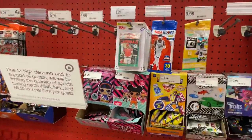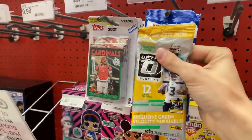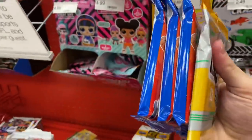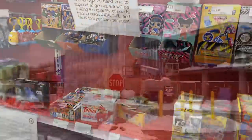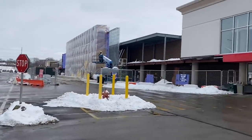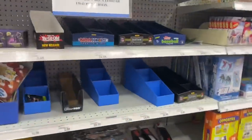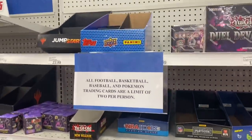Shortly after, we headed to this other Target, and they also had some cello packs of the new Optic football and the new NBA hoops, so I was very happy to scoop those up. We ended our trip at this very depressing looking Meijer's, and they were completely cleaned out when we walked in. There was nothing in sight, but regardless of this trip, it was still a very successful day overall.